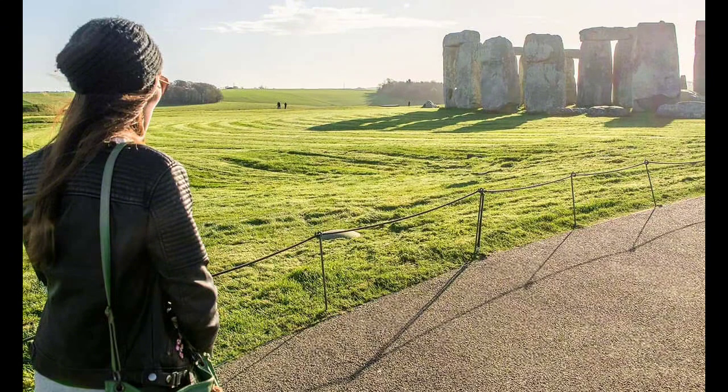It is widely believed that the site was built by ancient Britons as a religious site and burial ground, but other, more outlandish theories exist, such as the idea that it was built by the wizard Merlin or that the rocks were transported there by extraterrestrial beings. How do you get to Stonehenge from central London?